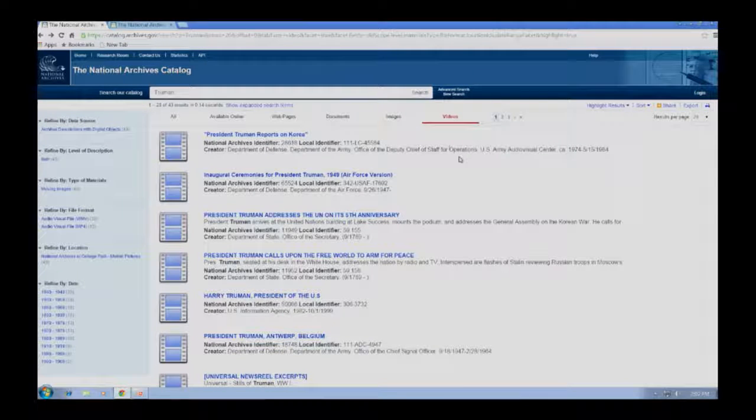Also in a future version, because there's been some confusion about what all these tabs mean and what goes into these tabs, we're actually going to have hoverovers where once you hover over, see how it says All and the number of results? It'll actually say what that tab is. So for example, Documents, when you hover over, will say something along the lines of digitally available textual records. So it'll define it for you when you hover over.